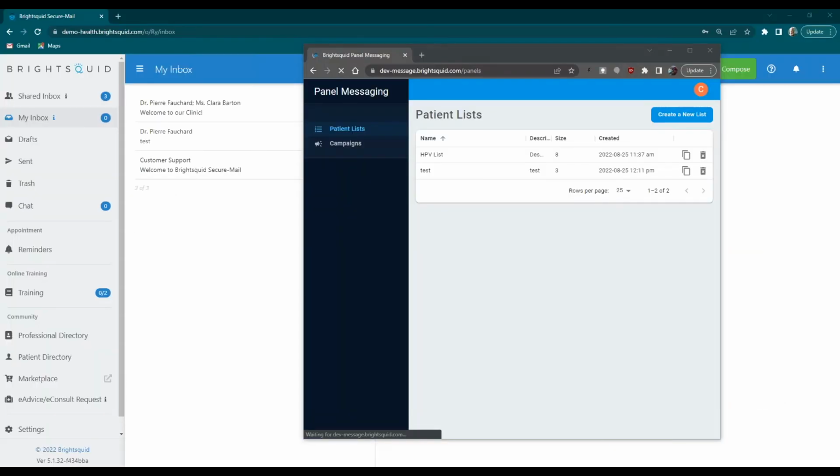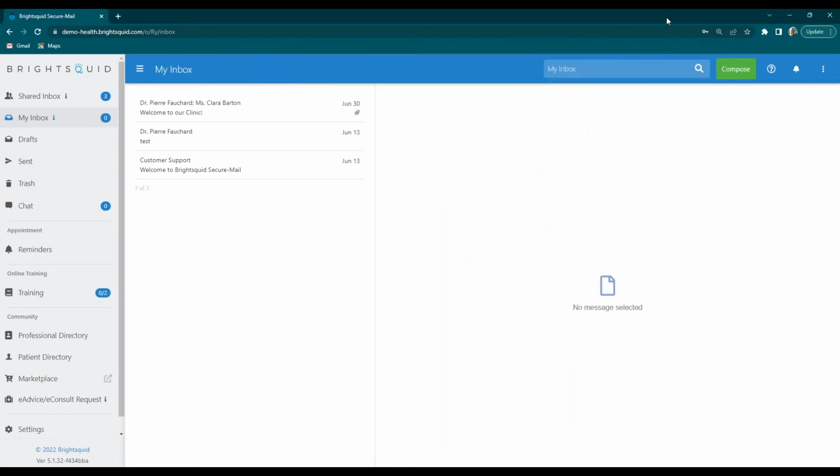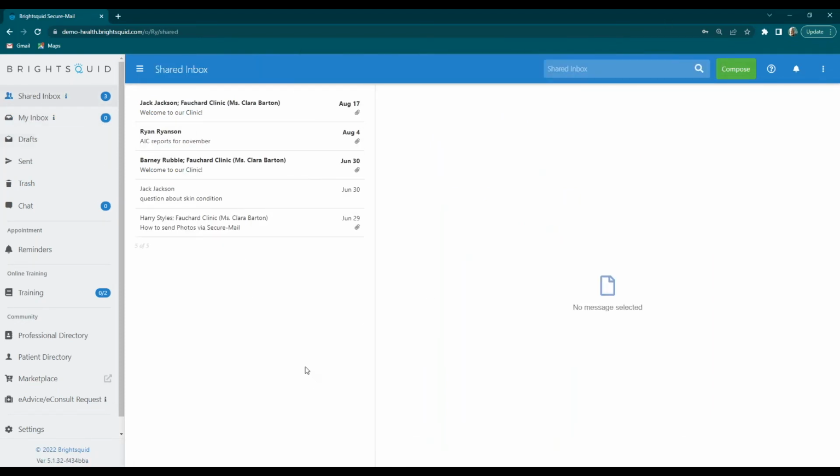So let me do this. And this is our familiar Brightsquid Secure Mail interface. So everyone who has been using Secure Mail, you're likely all familiar with this, so I'm not going to go over the basics. But when we are communicating out from the clinic to a patient, long and the short of it, you're either going to be sending a message to an existing Brightsquid Secure Mail user, a patient who you've talked to in the past, or you can invite someone new who may have never used Secure Mail before.